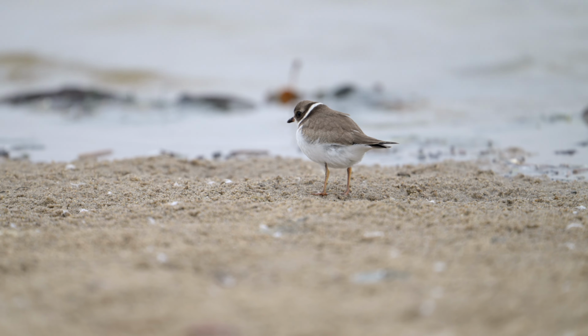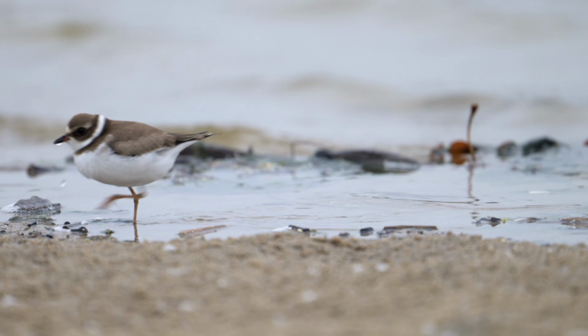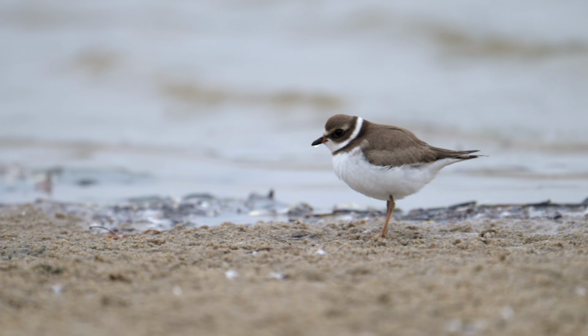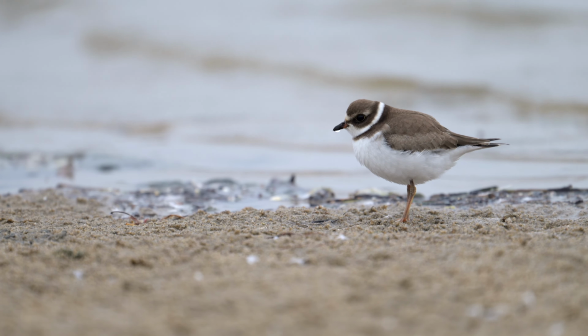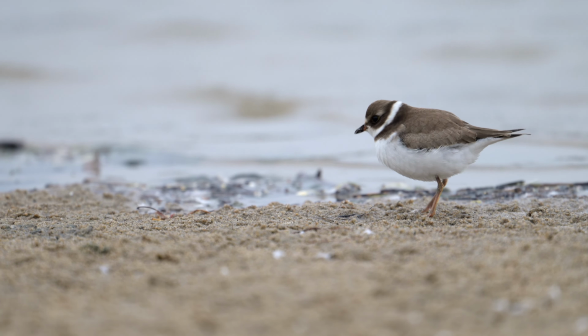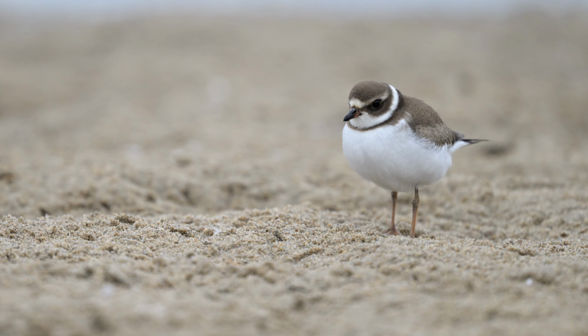One of the most adorable birds I saw was this neat semi-palmated plover. These are small, compact little shorebirds with a short, stubby bill, a round head, and beautiful large eyes. They spend their breeding months in Northern America and go to Southern South America for the winter.